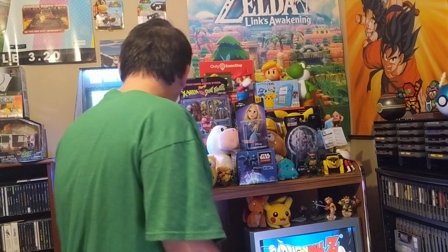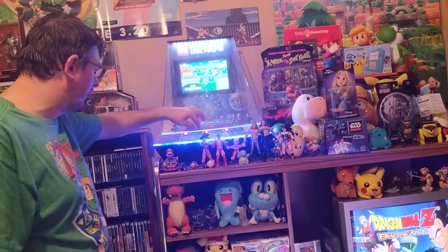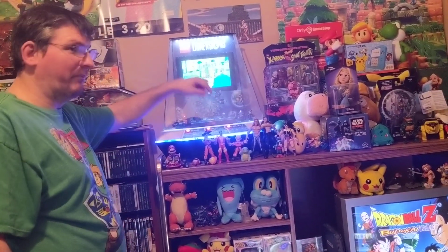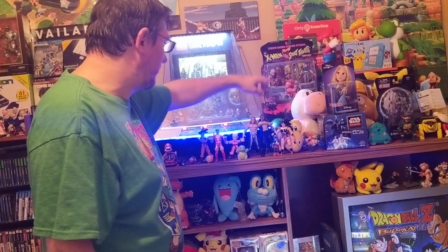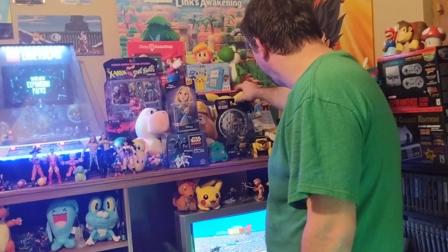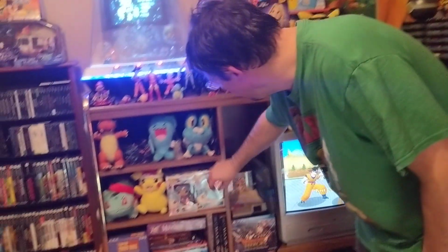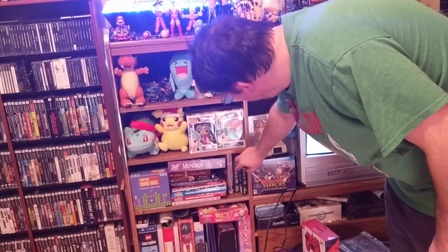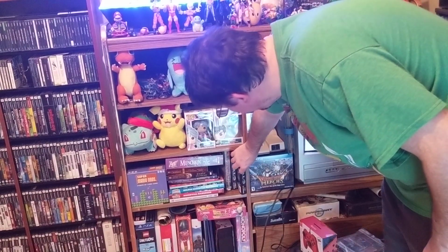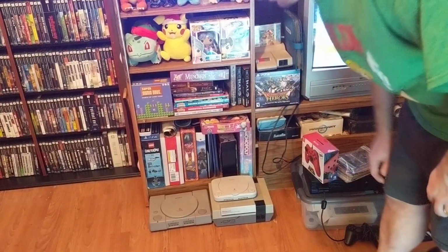Just a bunch of little figurines right here for Mario Kart, Dragon Ball, Captain Planet. I'm sure a lot of people from the 90s remember that. Wrestling figures as well. Mortal Kombat 10 figure of Katana. Couple of pop figures that I found recently as well. Little gaming books right here just to read. There's some little miscellaneous board games right here.